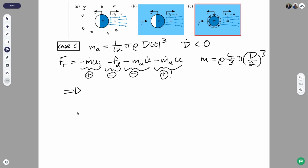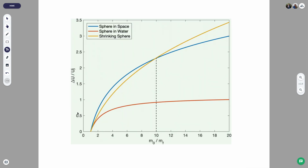So we'll write everything in terms of d, and what we find is that delta u is equal to 2 times the cube root of mo over mf minus 1, which should mean nothing to you. But we can plot this, right? So we can compare how this performs relative to the other cases. And it does this.